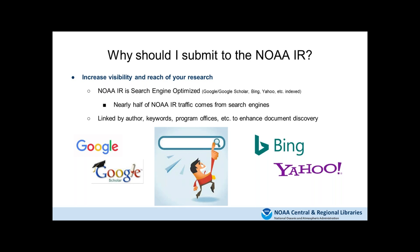So why else should you submit to the repository? I get that you have to, right? There are other reasons, and good reasons. Submitting to the repository can help increase the visibility and reach of your publications. The NOAA Institutional Repository is indexed by all major search engines, so Google, Yahoo, Bing, what are the other ones? DuckDuckGo, all the search engines. In fact, half of the repository's traffic comes from search engines. So that means people are putting in Google searches for different kinds of research, and it's pointing them to the repository.